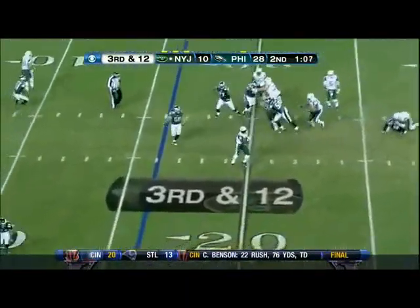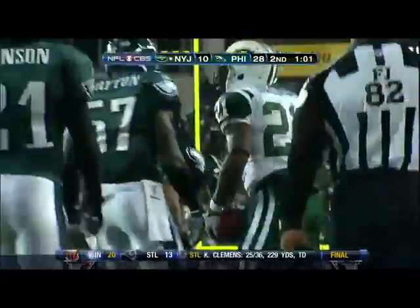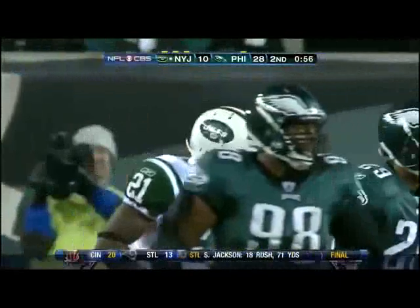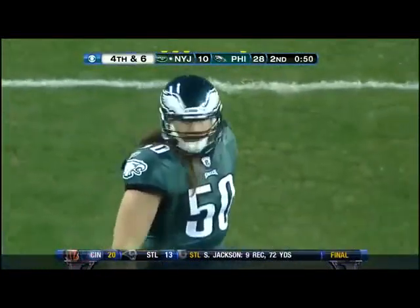Sanchez steps it up, swings it. Tomlinson to the 10. That's a 6-yard hookup. Casey Matthews on the tackle. He did not get out of bounds, so the clock continues to run.